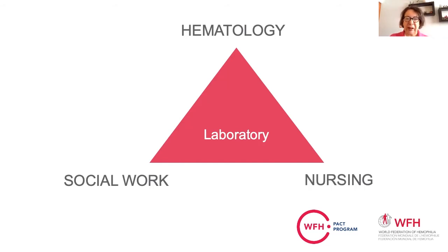And of course, the laboratory should be in place for an accurate diagnosis, to know the type of hemophilia, and to know whether the child who is starting primary prophylaxis, who might not be responding, has inhibitors. This is essential for us to have a hemophilia clinic. This will get us far. Of course, we should always seek support from other specialists.